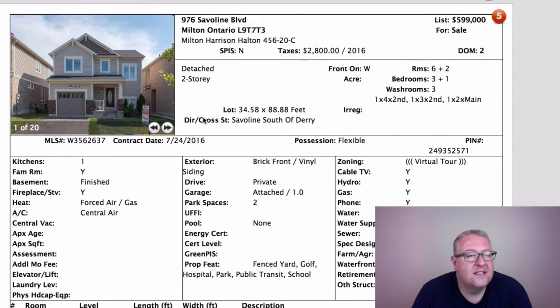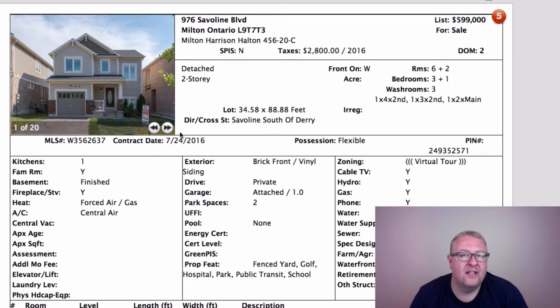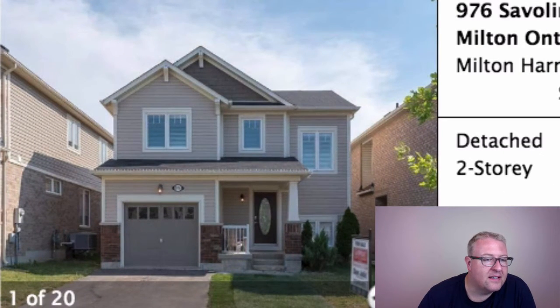So 976 Savoline is $599. It was at $650. They tried it, didn't work, and now they're down to here, and I believe they're holding back on offers. Now, the problem with this is that it's 1,156 square feet. It is the smallest detached home that Mattamy has ever made.